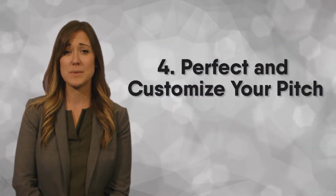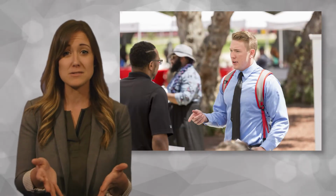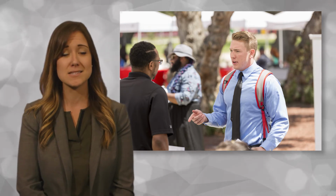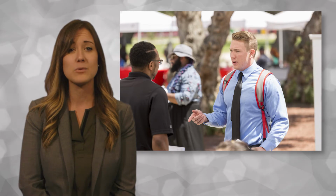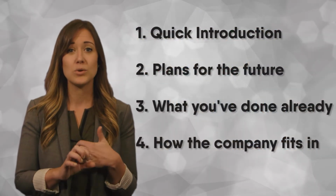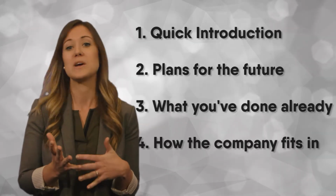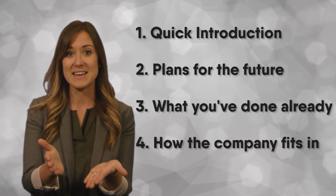Next, perfect and customize your pitch. Each time you walk up to a table, you should be ready to hand out your materials and pitch. The ideal pitch is clear, concise, around 30 seconds, and it's customized to the company. A good formula would be something like: quick intro, your name, your year in school, your major, then your plans for the future. This summer or post-graduation, I'd like to fill in the blank.